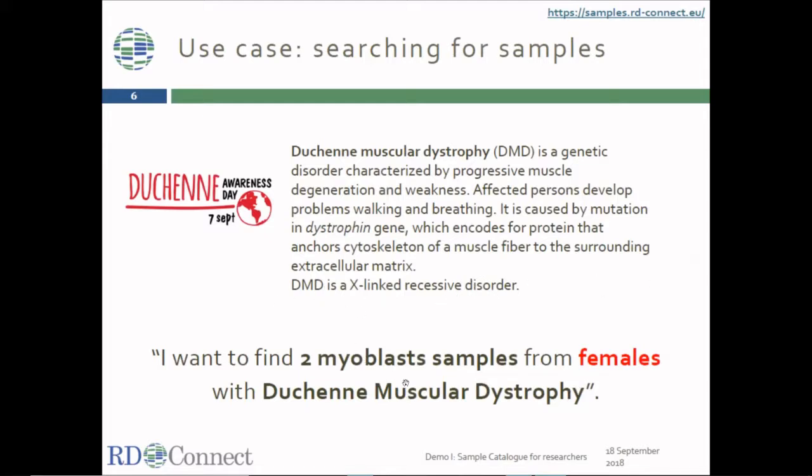I thought it would be interesting to see if we can find females, because X-linked usually means mostly male patients are affected. But I read that some females have DMD, so I thought it was an interesting case to try. Maybe it's interesting to study females with Duchenne muscular dystrophy and to try to find myoblasts. These are muscle cells.